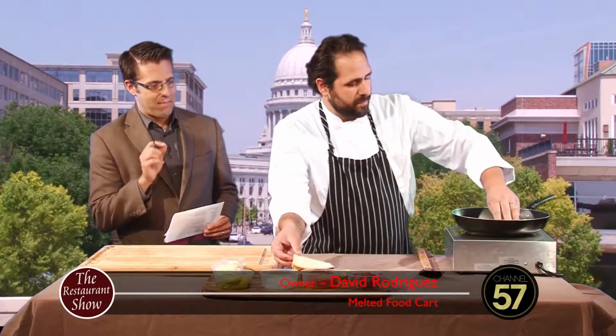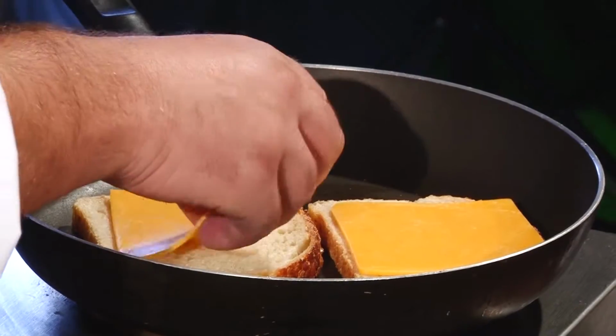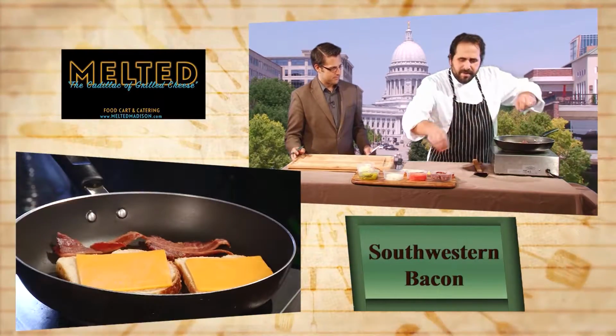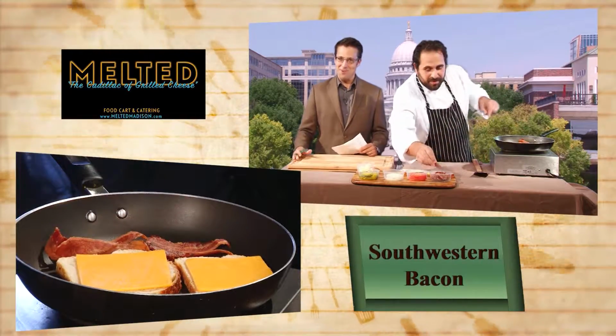So now this is Madison sourdough, and then you just butter it on one side, right? That's right. Slice the cheese on each half. The Southwestern bacon. So who typically is ordering this sandwich? Everyone. I guess that's the truth. Everyone needs to be ordering it then.